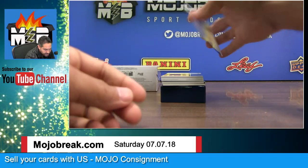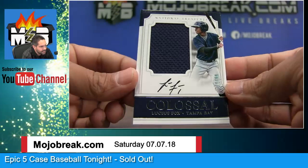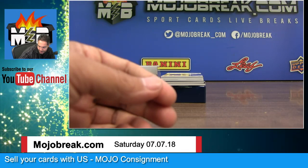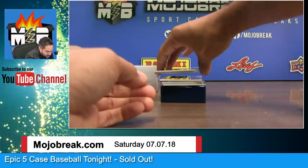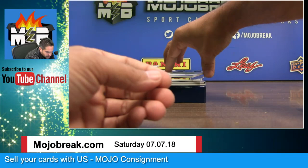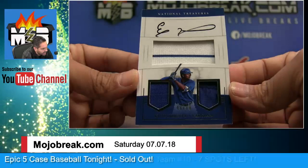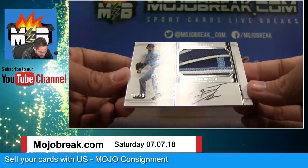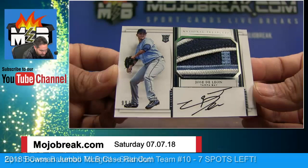14-99, Lucius Fox, Colossal. There we go. Lucius Fox on the Rays. Former Giant prospect. Oh, I got two cards there sticking together. 97-99, Amed Rosario, auto relic, Mets. And the one that was sticking there. Eloy Jimenez. Very nice. 48-99 going out to the Cubbies. Triple relic on card auto. And for the Rays, prime patch auto, 99-99. Last one stamped. Jose De Leon. Going out to the Rays. Two Rays hits in that box.